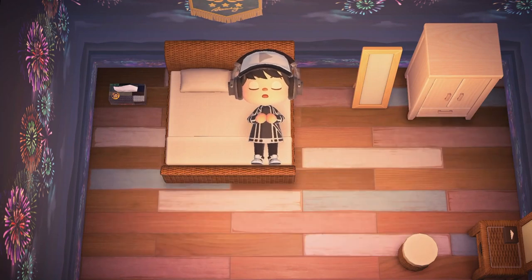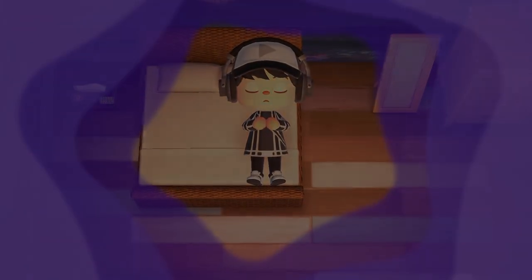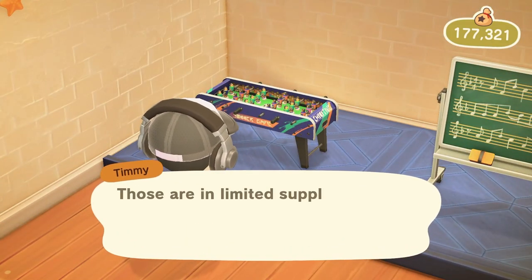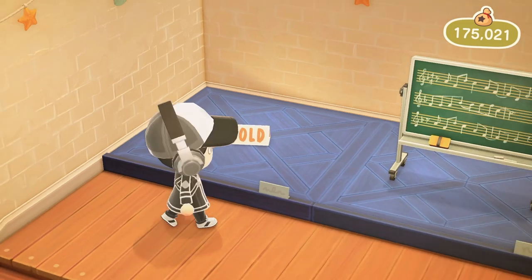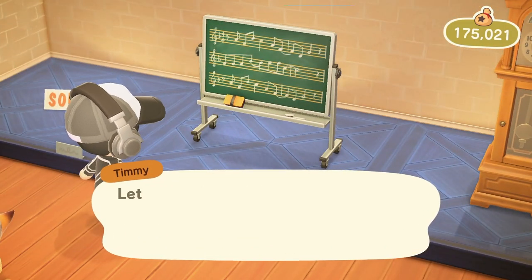Currently, there's no other way to use these tickets. It's basically just for that free 5,000 bells that you can get every single day. So if you need bells, this is a quick and easy way to get it. That's, you know, as long as you have a Nintendo Switch Online subscription and you're early on in the game, you could probably do this really quickly and get that 5,000 bells early game to kind of pay off your debt, because you probably have a lot of debt if you're new to Animal Crossing New Horizons.